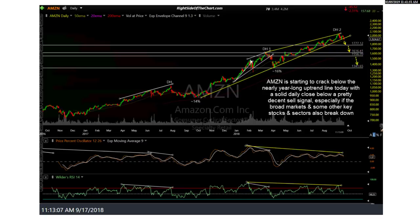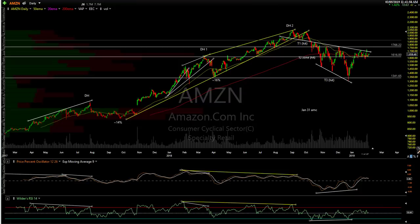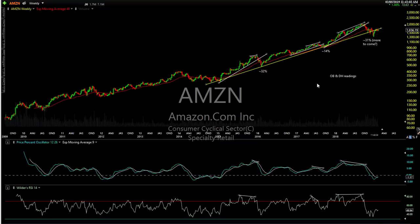Most importantly, forget about what happened. I just want to outline that it was priced in. But where we're going from here, we have Amazon at quite a bit of resistance, downtrend line. And again, let's focus on this weekly chart, breakdown back test. And I do believe more to come.